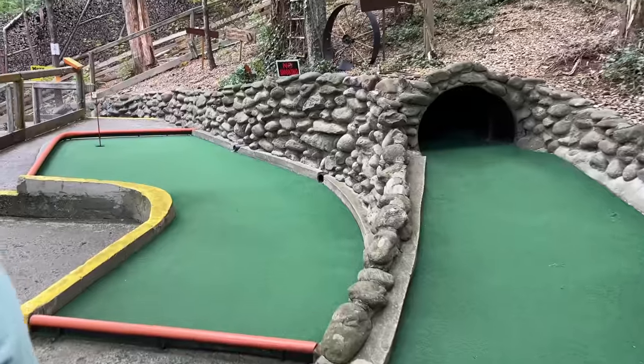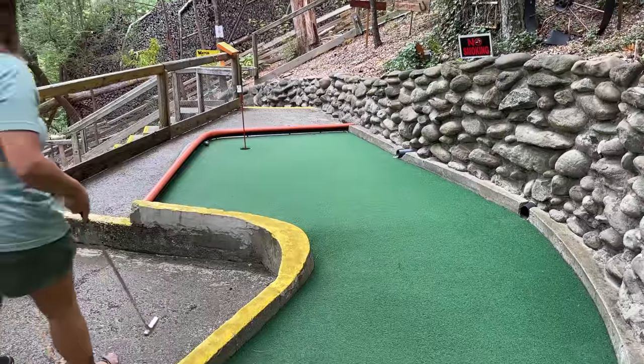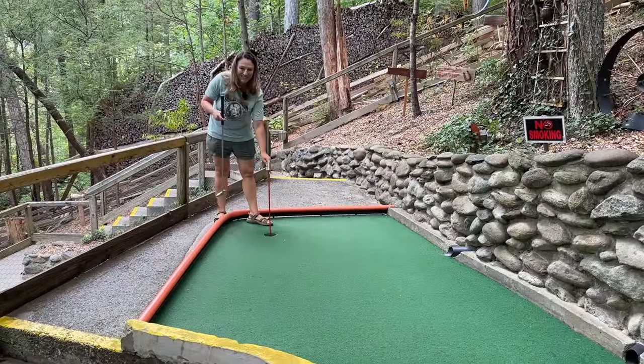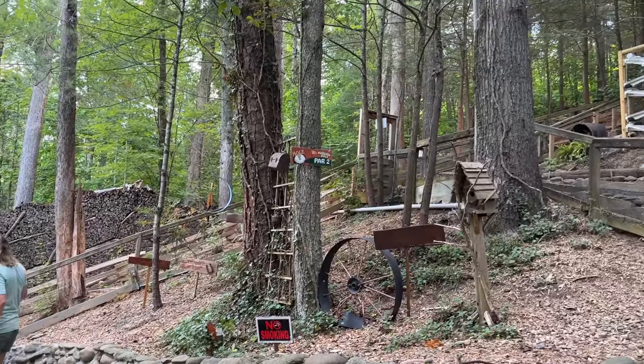See, I don't think it went to the back one. Oh, it did. Oh, not as good as Micah. Pretty close. Well done. Not bad. And I'm loving the cool weather up here with all these trees and shade.